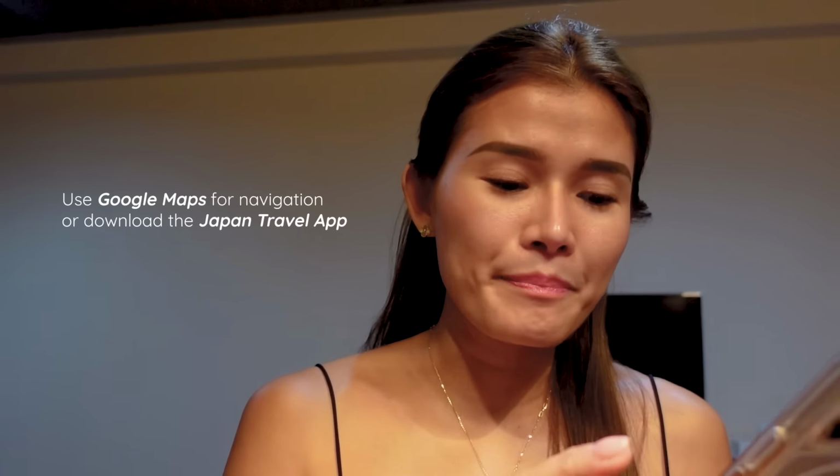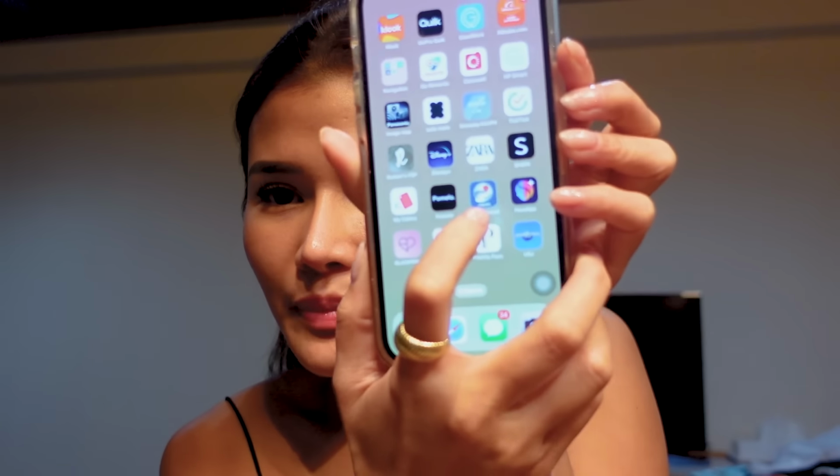And just a few things I wanted to emphasize for our Tokyo trip. Number one, for navigation, use Google Maps. Yun lang yung ginagamit namin. Or you may also download the Japan app. Yan, Japan Travel something. Lagay ko na lang yung details. You may use that, but majority of the time, we're just using Google Maps.